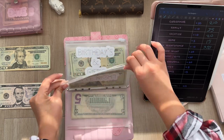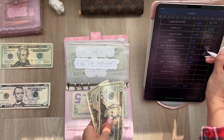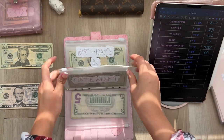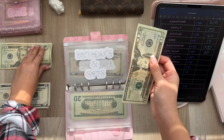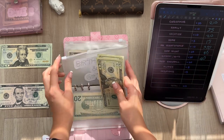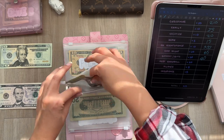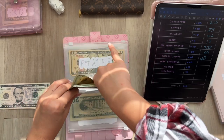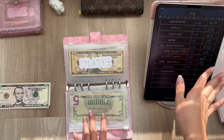Next is date night. Date night is getting $20. Date night now has 40, and we have nothing planned yet, like a super fun date night, but I want to save it so we can do something super fun. Next is birthdays and gifts. Birthdays and gifts is getting $20, and is at 40 now. Next is debt snowball. Debt snowball is at $20. So now debt snowball is at 20, 40, and 45. This is so awful, the writing, you guys.